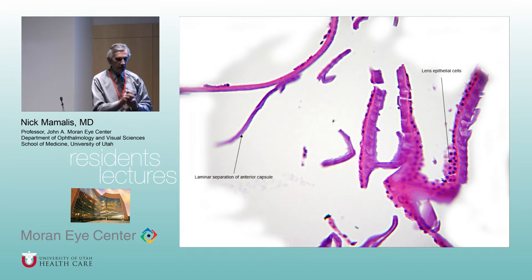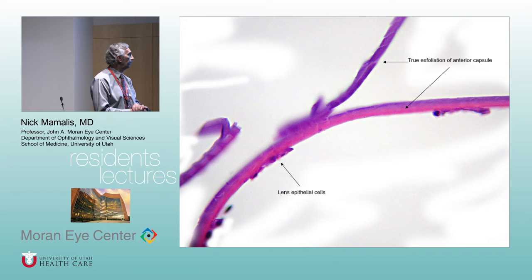And so this is the anterior capsule, and here is the lens epithelium, and it's literally splitting in the capsule itself. So you get splitting of the capsule, so you truly get an exfoliation, a true splitting of the capsule. And there you can see the lens epithelial cells, there's the capsule, there's the split. So, true exfoliation.